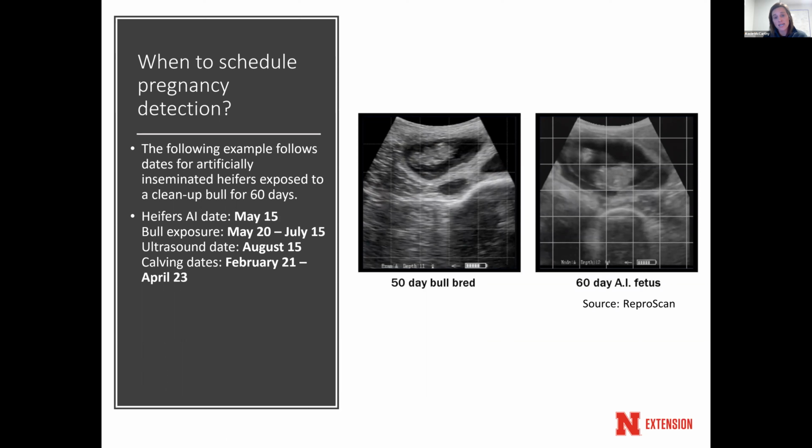And so when your vet comes in to pregnancy check everything, you can give them a pretty good idea of how long those bulls are in there, and how old those fetuses should be. And so really being able to identify a date helps from a management standpoint as well. And so you can separate those.